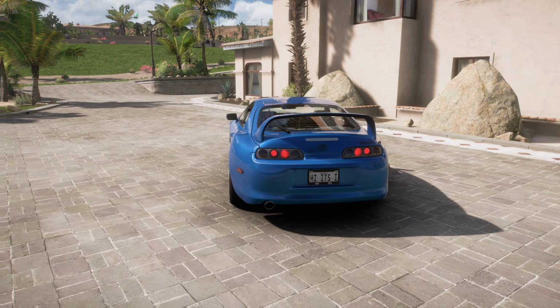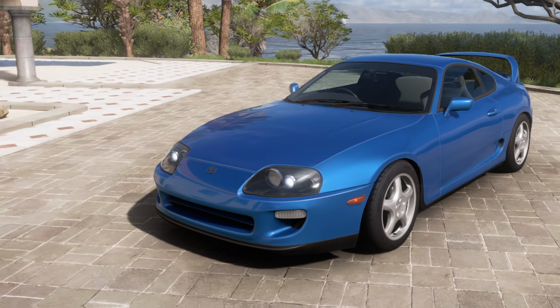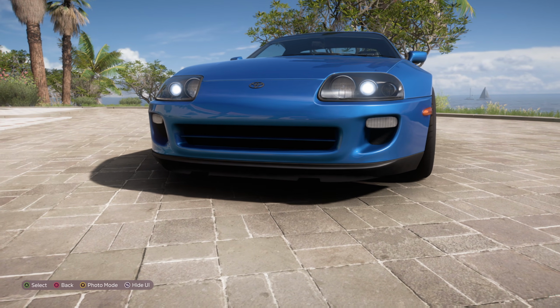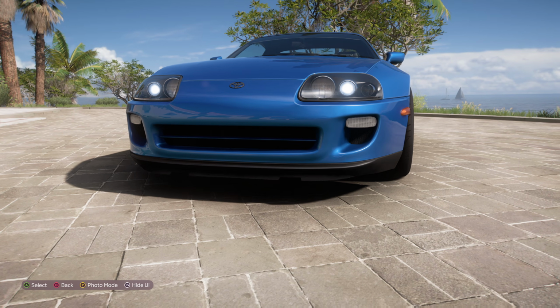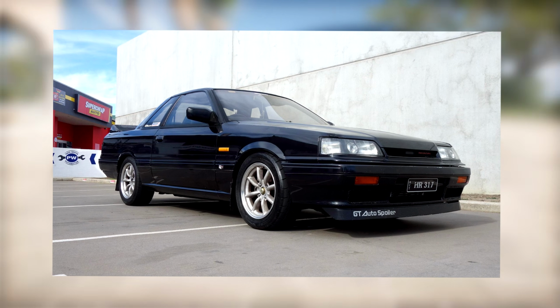Now, when you think of active aero, you probably think of supercars and hypercars, probably not a Toyota from the 90s. But believe it or not, on the Supra, yep, this car actually has active aero. That is so cool. But then again, so many retro cars from Japan had this, so I guess it's not much of a surprise.